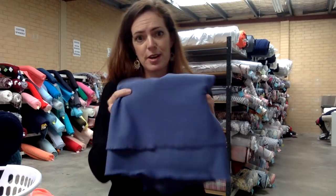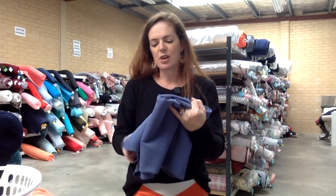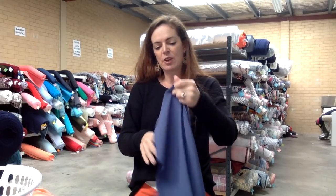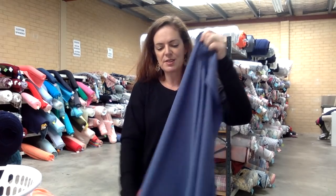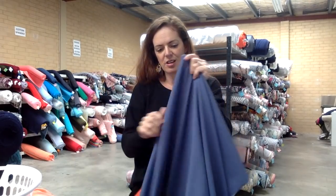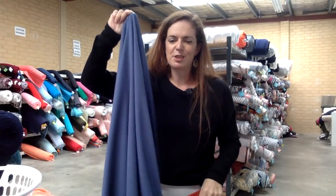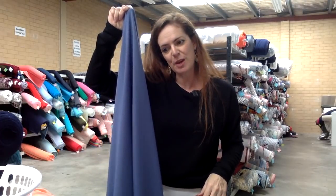Cornflower blue. How pretty is this? Isn't that such a gorgeous colour? So again, works exactly the same way. The crepey texture on the outside, smooth on the inside, nice stretch horizontally, a little bit of give vertically, that's about it. And there's your drape.